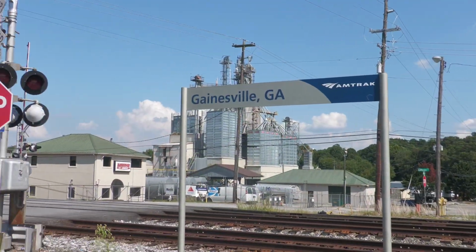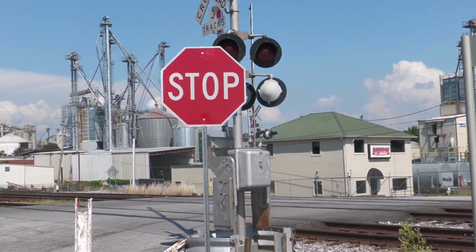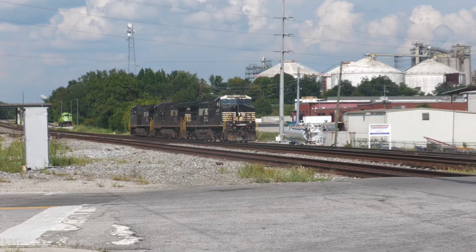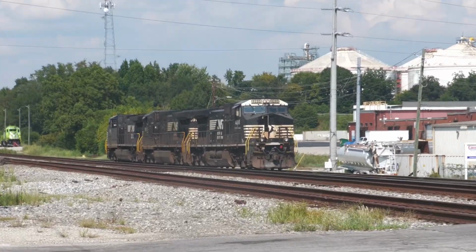While waiting for G908 to shove to the mill, we went to the Gainesville Amtrak station. Here you can see the power for an NS grain train, which serves Cargill, parked on one of the side tracks.